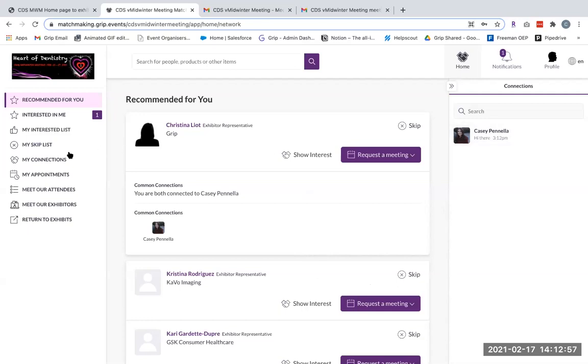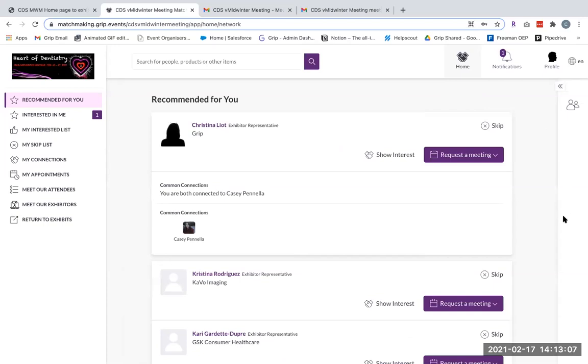They'll also appear in your connections list, which we'll review together. But we do have this as a shortcut view just so they're always top of mind. If you want, you can minimize that to give you more room on the home page. So now that you have a better understanding of the platform, I'm going to go through each of the items on the left-hand side and help explain how they can be used for matchmaking and networking.